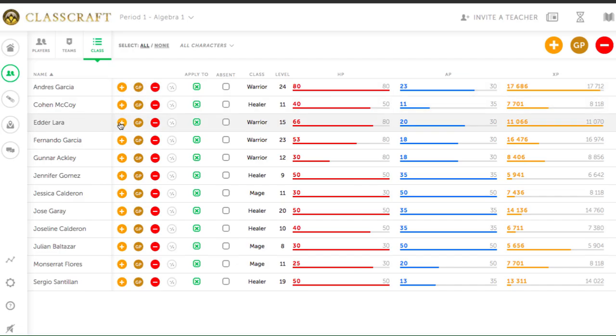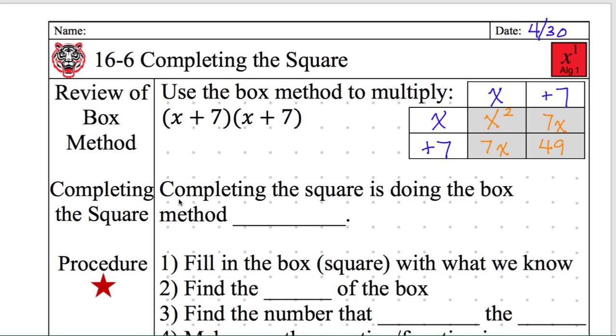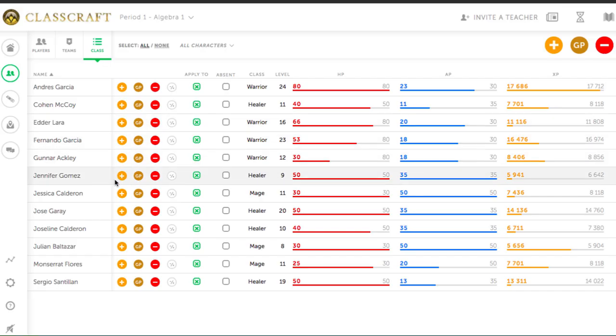And then I need someone to finally add all of these things together. Eder just multiplied for us, Andres set it up. I need someone to add all of the stuff that Eder just multiplied. Who can do that, Josie? X squared plus 14x plus 49. Everyone write it down in your notes. Make sure you have it. Thank you, Josie. And you can turn in your card as well.